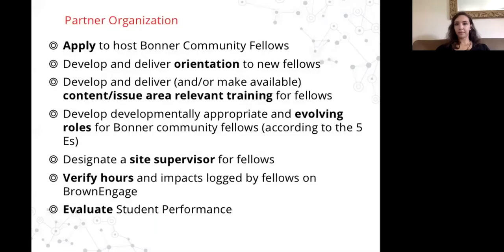And then as far as our partner organization responsibilities, as you may remember, you applied to host Bonner Community Fellows back in the spring. And you were notified in the spring as well how many slots you were given. Once you partner with us, you need to develop and deliver orientation to fellows. That can look very different for different organizations. It can be a couple days of training, it can be a couple hours.